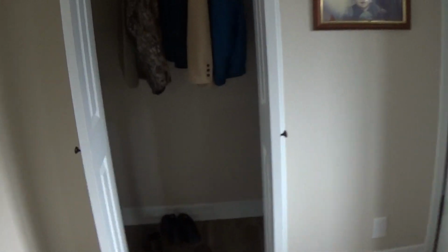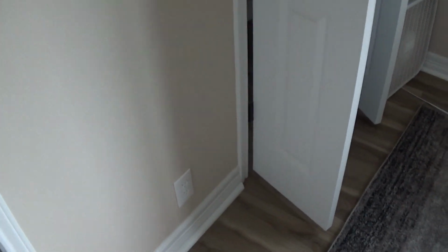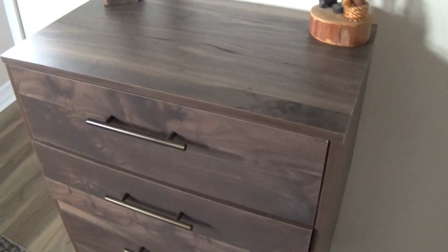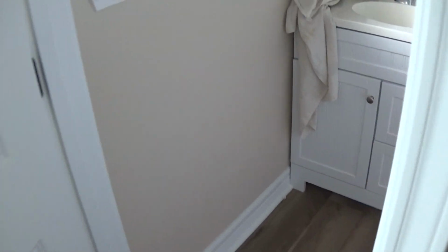I'm going to close these doors. These are my cabinet doors. So I sleep in a chair, and I do that on purpose. But here's my cabinets, my chair, and then I've got a little night stool and a night thing here. And then I go into my bathroom right here.